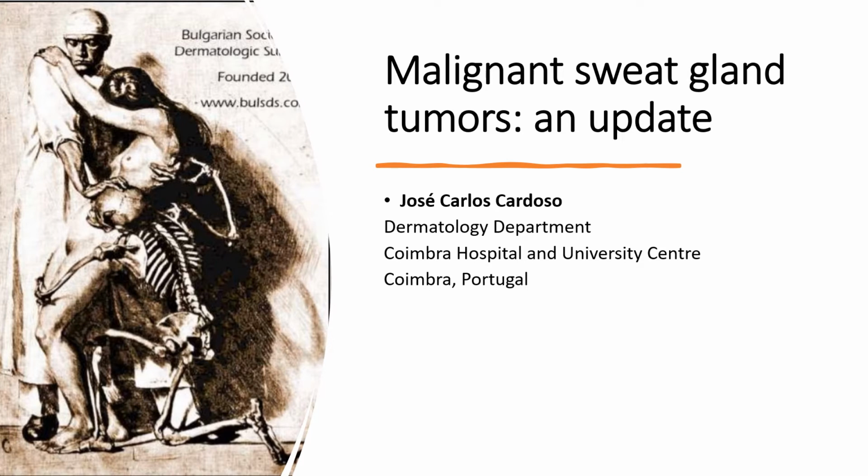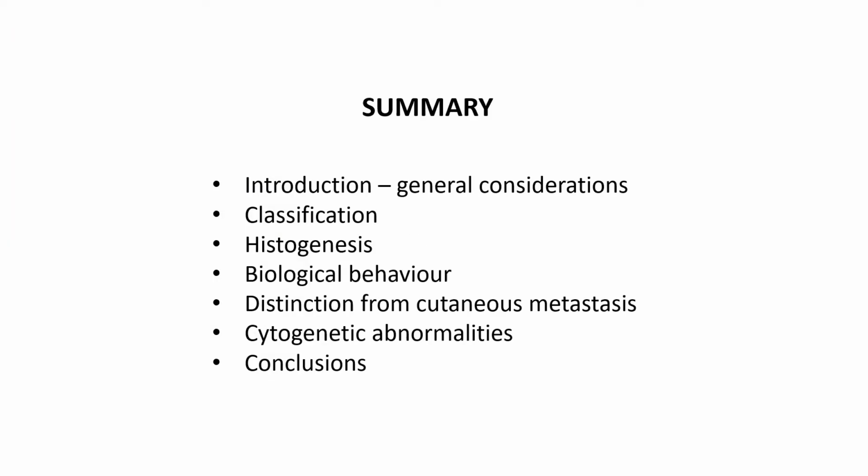Now we're going on with malignant sweat gland tumors, an update. So this is a rather complex topic. We'll talk a little bit based on clinical cases that we will discuss. So we'll talk a little bit about general features and classification, histogenesis, biological behavior, the distinction from cutaneous metastasis, some cytogenetic abnormalities, and then we will conclude with some closing remarks.